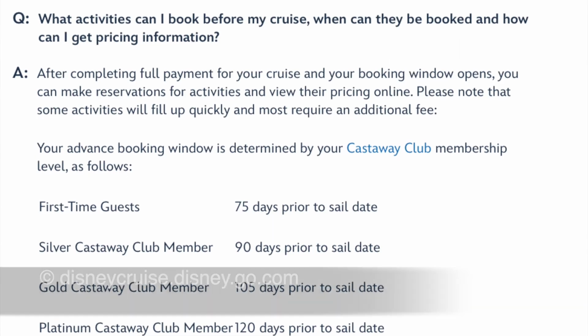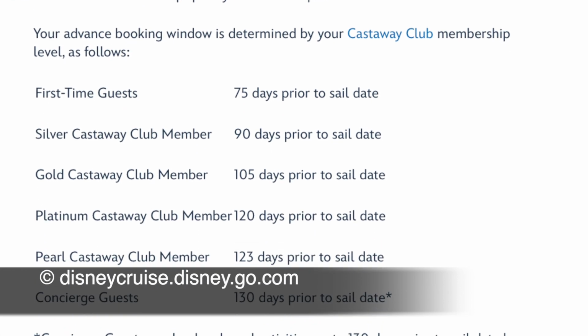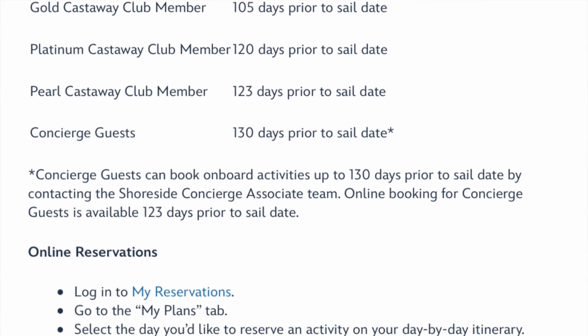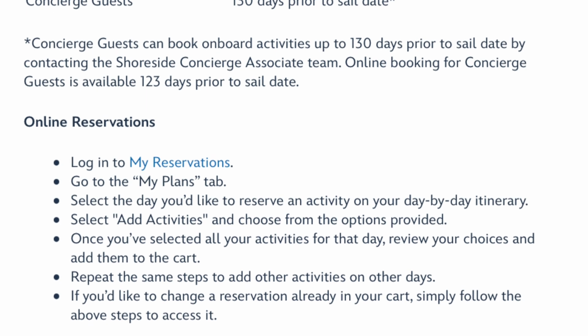I'll show you an image and I'll give you a breakdown of that over this bit. But the more you cruise with Disney, the sooner your window opens to start booking activities. Again, this is what I found. A lot of the negativity on social media was about saying that certain things were booked up, and then when it came to our booking window, actually they were available. So sometimes you just have to sort of filter through.